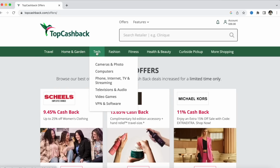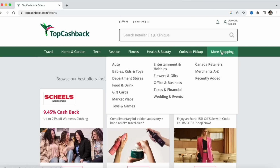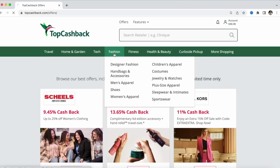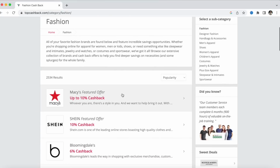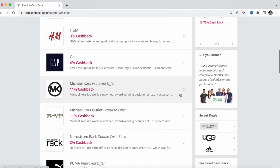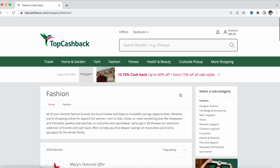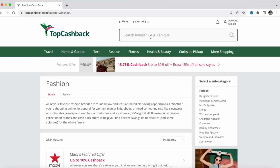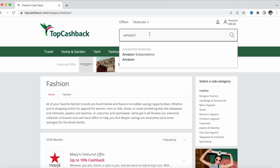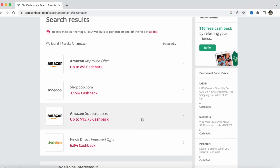Another way to navigate TopCashback is by simply going through the categories at the top of the page. For example, we have travel, home and garden, tech, fitness, fashion. So I'm just going to have a little look through fashion. As you can see, there's 3% cashback on H&M, 4% cashback on Gap. So many incredible deals. You can also simply type who you're looking for in the search bar. For example, if we want to see what cashback Amazon has, as you can see, there's up to 8% cashback at the moment.